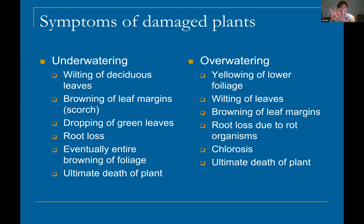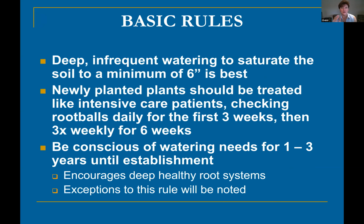In between the veins, all the tissue is yellow, and that's a symptom called chlorosis. That's usually an indication of overwatering. But it can also be the result of not enough water when those leaves were forming, and then the chlorophyll didn't form correctly because there wasn't enough water for the leaf to metabolize and create what it needs to create. And then overwatering can also create the ultimate death of the plant. So you're seeing similar symptoms.